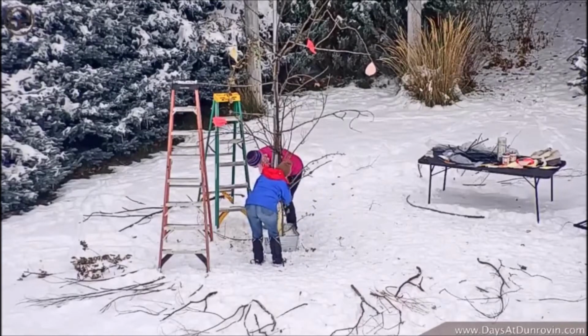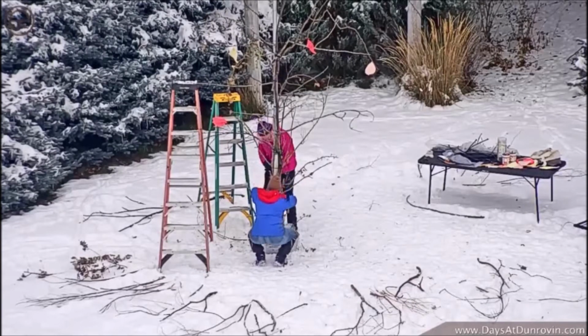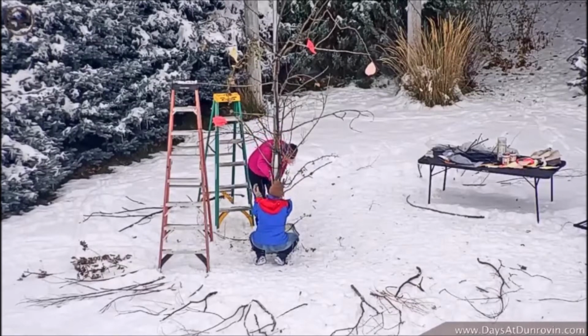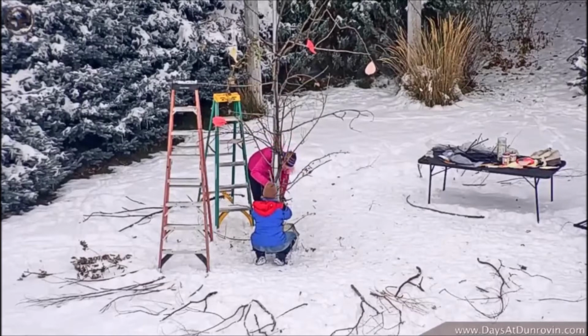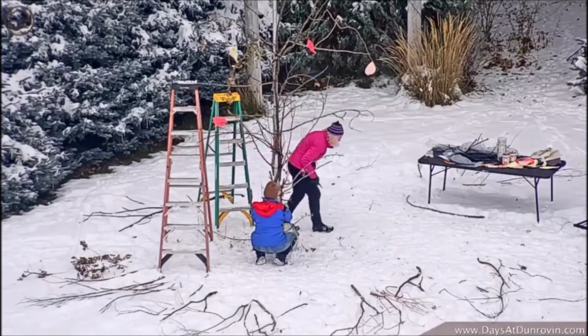Okay, I've got to stand back up to get the pliers out. I don't know if that made it any tighter. If you can go tighter, I would. All right, let me try again. Yeah. That may be as tight as I can get it. Okay. I'm going to have to do a bottom one.